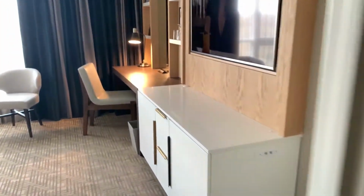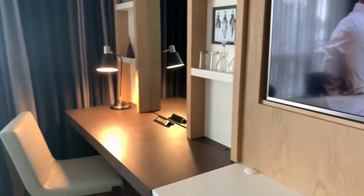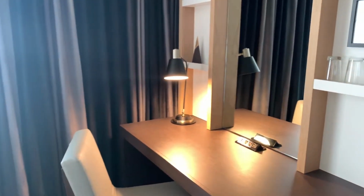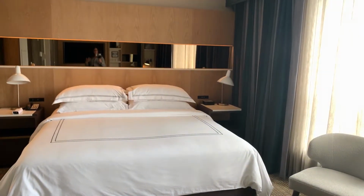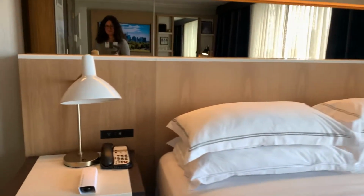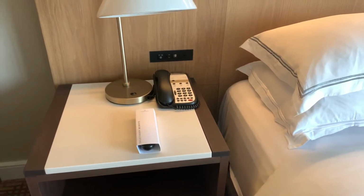Walking into the room, lots of surfaces, which all look very clean. Very inviting desk, which I know I'll be using for work later, especially with the plugs right out there. Really nice touch for business travelers. Again, you'll see on the bed, no throw pillows, no duvet, but still looks inviting. I love what they did with the remote, how it's in its own case, to know that it's been cleaned and put back in its place.